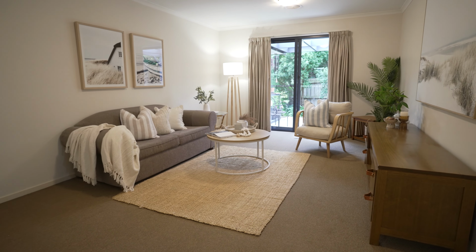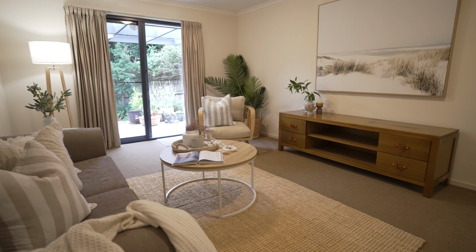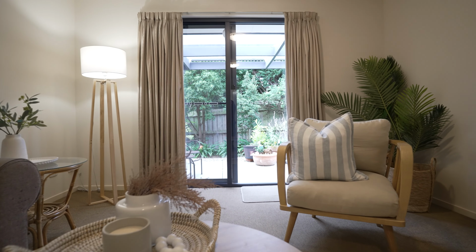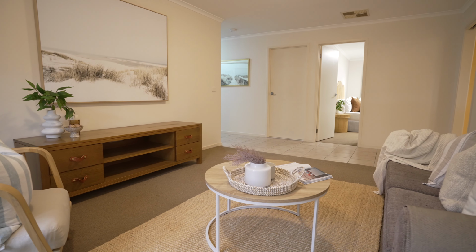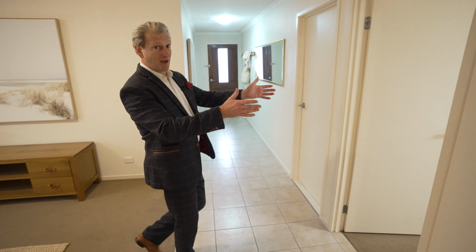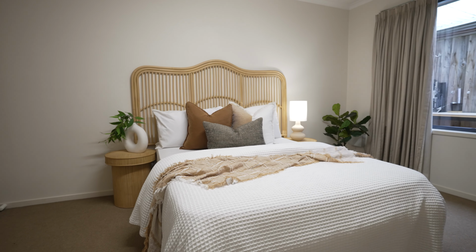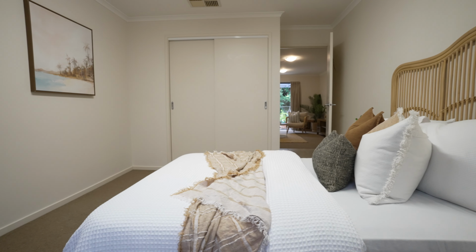This is a beautiful living room. It's just such a lovely space that you can go out to the side yard from here. This has such a lovely feel just to sit, converse, relax. Then you have another bedroom. This is fantastic as well. This could be a home office if you like, or a beautiful bedroom. Built-in robes, very large proportions.